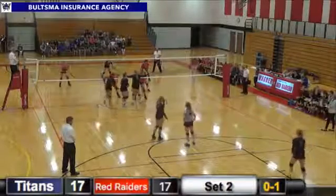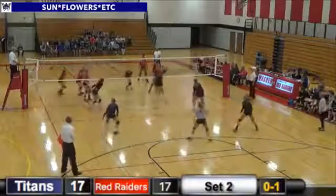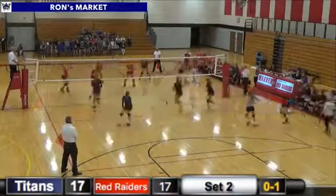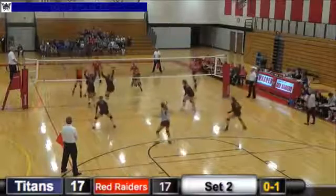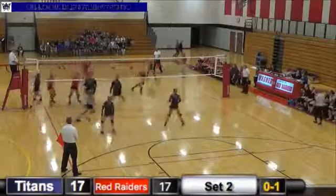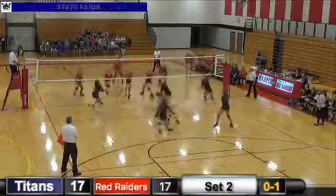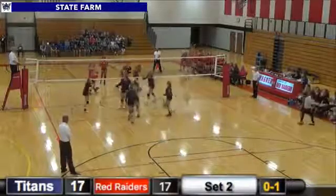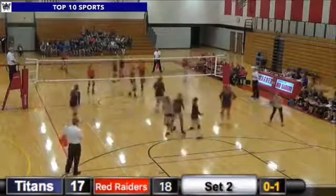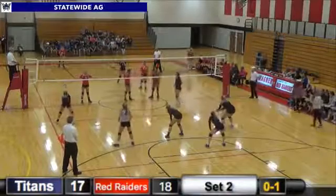17-17 now, tied. Folliver puts it in play. Nice hard serve. Juffer with the set to Blaha, tips, good hustle by the Titans. Haley Walls, Cammie Walls puts it back over. Tyler with a nice tip, great hustle by Aaron Denning. Set up by Folliver, tipped across the court by Clark. Good dig by Folliver. Oh, and Hannah Clark was right there. If she just could have got that tip a little higher, she put it back up into the net, and that was a struggle. Great hustle on both teams at that volley. That was excellent.